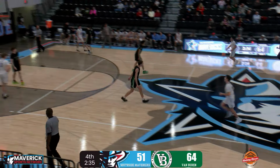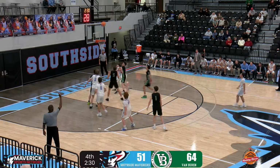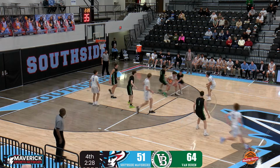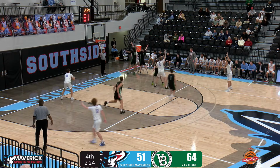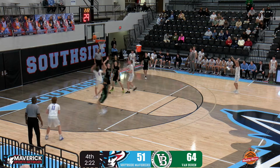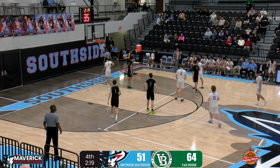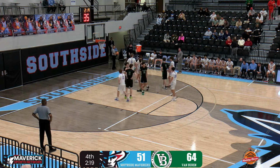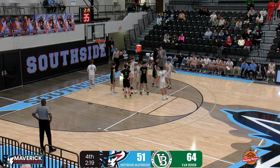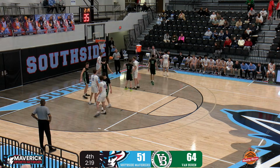Got 2:38 to go here. Southside trails by 13. Speedy France brings it into the front court. There's Oden, fires up a three, off the back of the rim, no good. He might be a key, too. He's not getting a lot of playing time until towards the end of the ball game. There's a nice pass down low. There's Isaac Parker goes up. Should stay with that, yeah. But Hagan Oden may be that guy that comes in there and gives you some points. Well, especially if you need to catch up 15 points in 2 minutes.